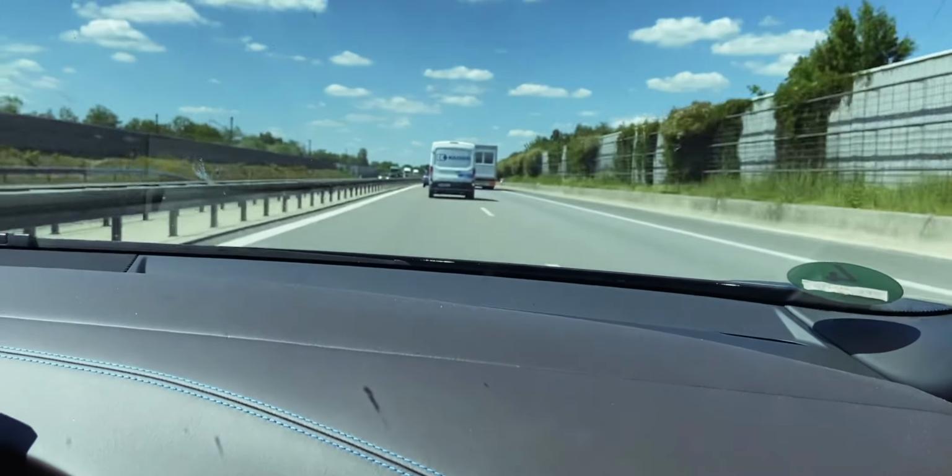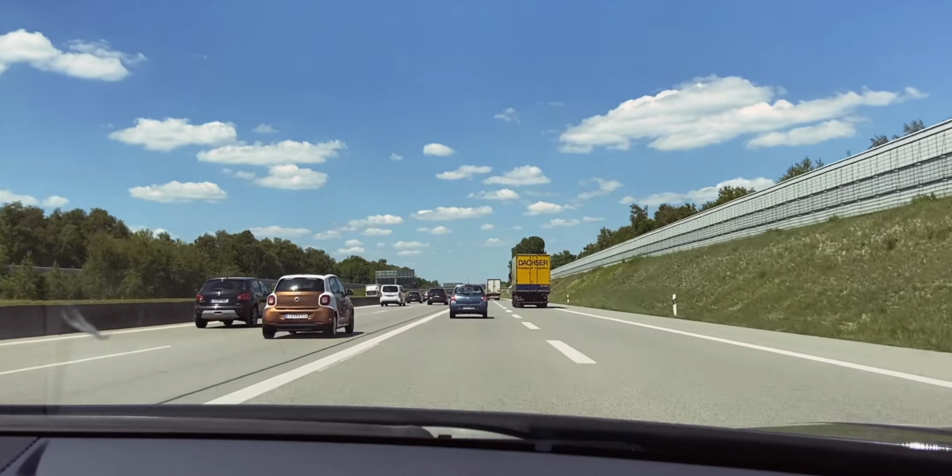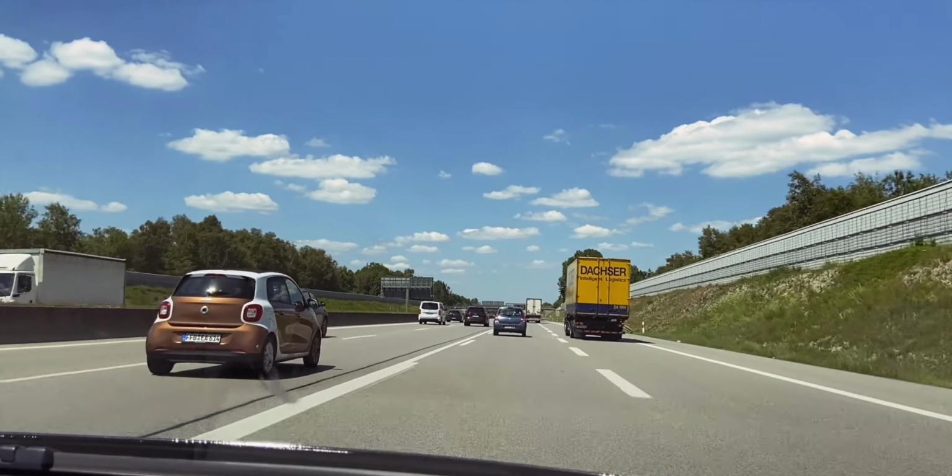One of the cool things as well is to drive without the top, but it's windy, as you can hear. As well, you see it's a Tuesday noon, but there's always a lot of people on the roads.